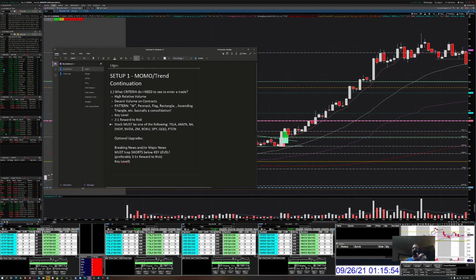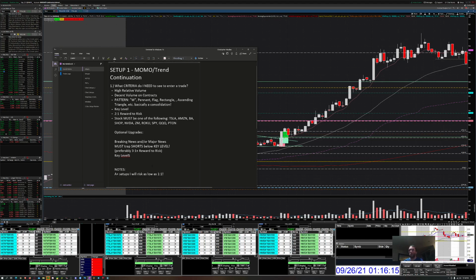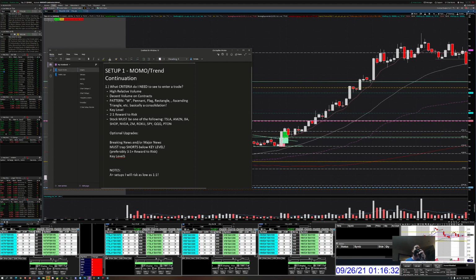So on an A plus setup, in my opinion, for my edge, it has to be an A plus setup. And if I deviate from that, I've broken my rules. So these are the rules, and when I have major news, when I have at least 2 to 1 reward to risk, when I have key levels, and all that, I have a high probability of winning a trade. And therefore, the more experience I get, I'm getting more comfortable with sizing up 2 and 3 contracts or more on setups where I have this criteria.